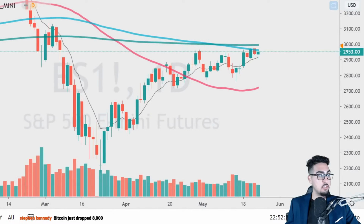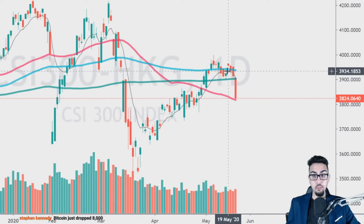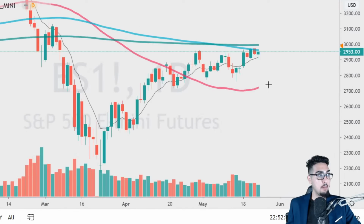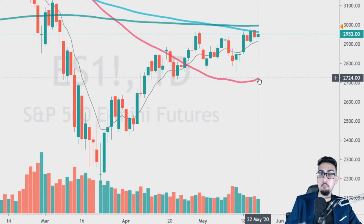And that's the exact resistance that these two other major indices couldn't hold and eventually came down to that 50-day moving average. You can see even with the Shanghai, it's a little bit more of a clearer view of that rejection here. And so for that to happen here with the SPY and for us to come down to the 50-day moving average around 27.24 would most likely bring other assets, commodities, and precious metals down with it. And that does include Bitcoin, that does include gold.